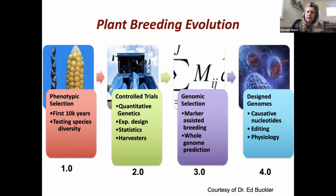nature missed. Now, this is a slide courtesy of my colleague, Ed Buckler at Cornell. It shows that for many years, as humans were evolving, we've been selecting plants that we've been looking at. More recently, we've used quantitative genetics to accelerate that. And more recently still, we've been using molecular approaches of marker-assisted breeding, and whole genome selection is used in cattle, several other animals, and several other plants. But we have the possibility of designing these genomes based on the information we know and the interactions between the microbes and the agricultural species.